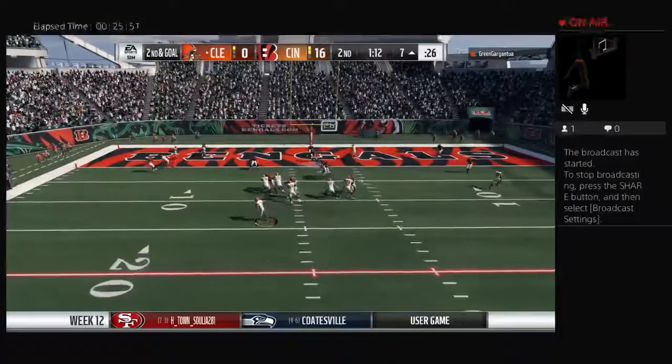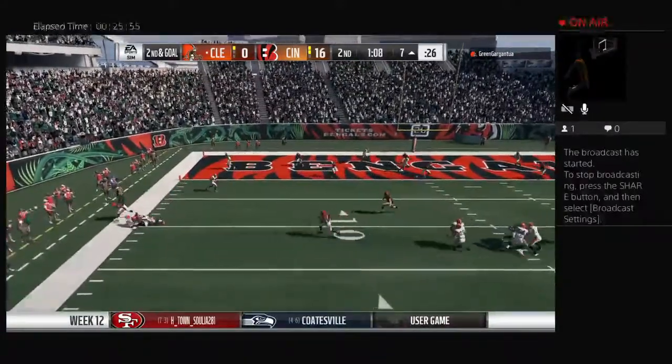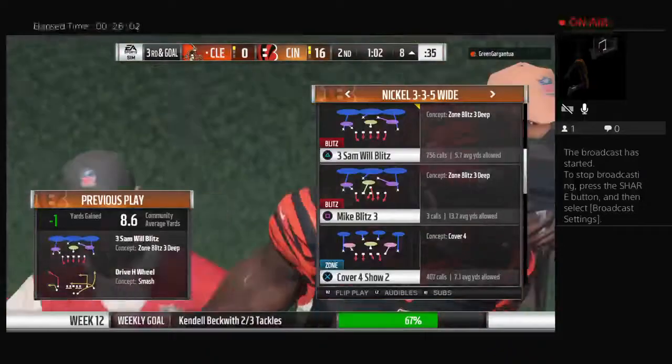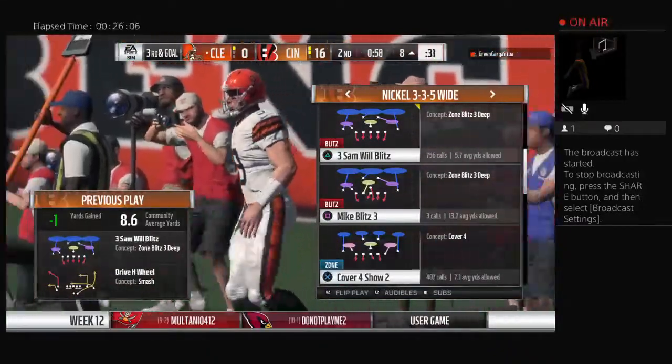To throw on 2nd down. Wolf steps away to his left. Under pressure, down he goes. Sacked at the 10. Kendall Beckwith in there to get him for a loss of a yard, and it'll bring up 3rd down.